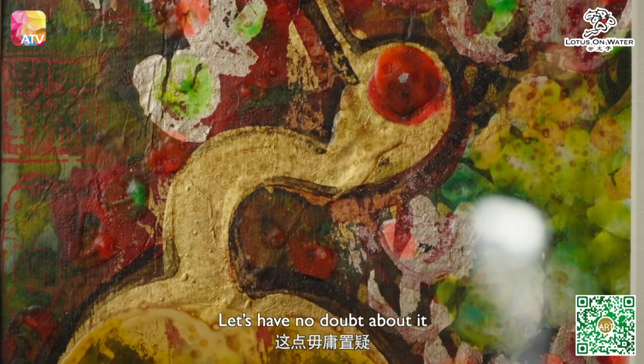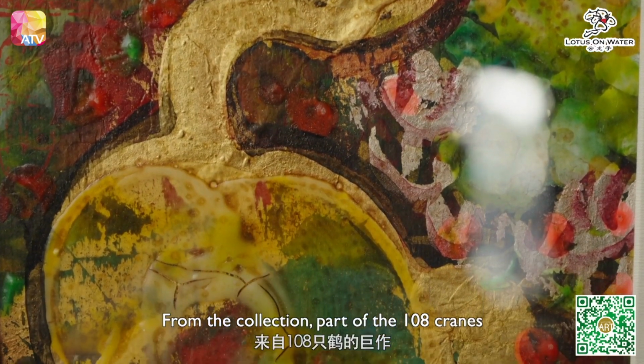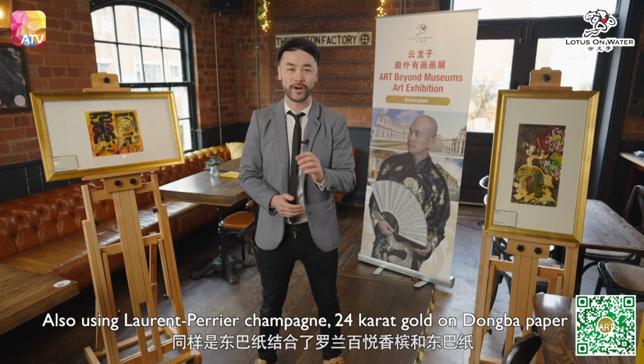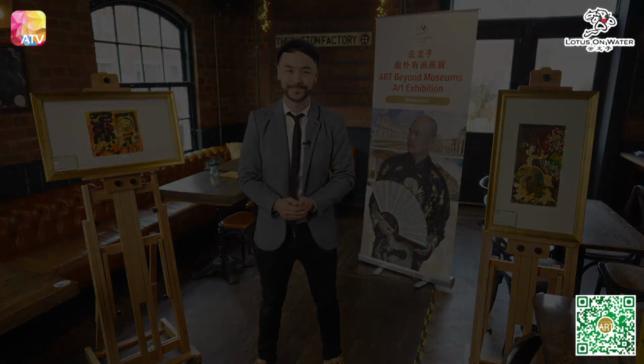Let's have no doubt about it. So again, another beautiful piece from the collection, part of the 108 cranes, a very unique piece. Also using Laurent Perrier champagne, 24 karat gold on Dongba paper. This is Abm 069.